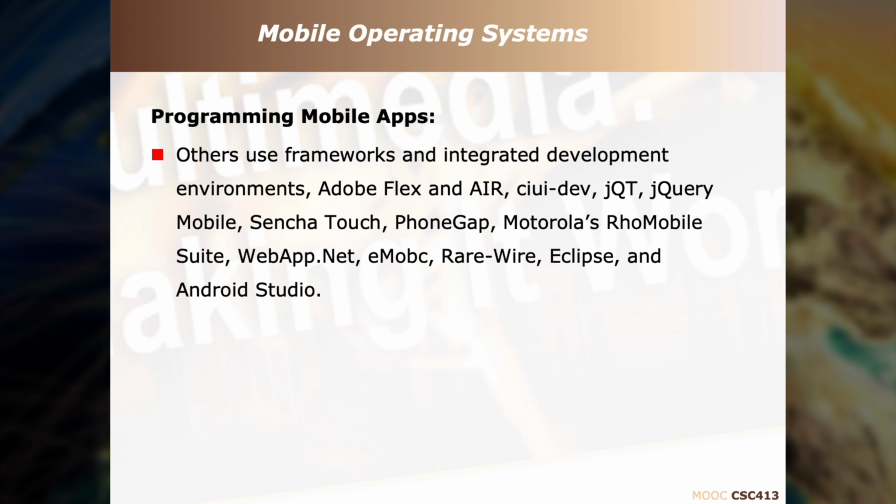jQT, jQuery Mobile, Sencha Touch, PhoneGap, Motorola Studio Mobile Suite, WebApp.net, eMOBC, RareWire, Eclipse, and Android Studio.